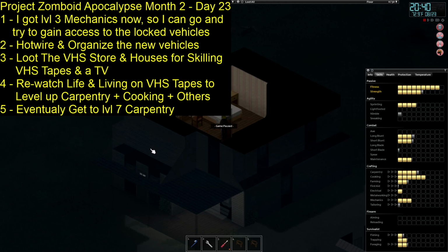So yesterday we got to level 3 mechanics. We were going through the vehicles trying to figure out what new things we could uninstall and reinstall, and it turned out that uninstalling and reinstalling the seats in the vehicles gave a lot of experience, so we focused on doing the seats and then all the other things we do. Except that the tires didn't seem to give too much EXP, so we stopped doing that. But we got to level 3 mechanics in no time at all. We didn't even go through half of the vehicles that we had. So mechanics, you can level it up pretty quick if you're just sitting there uninstalling and reinstalling stuff all day.